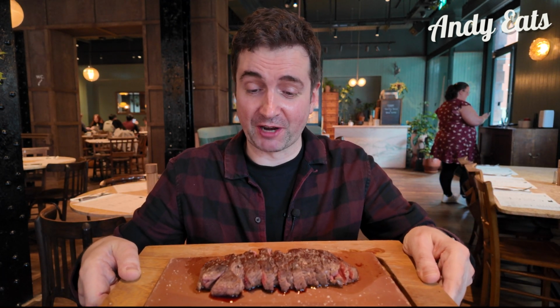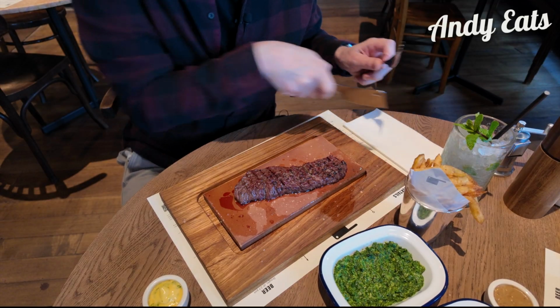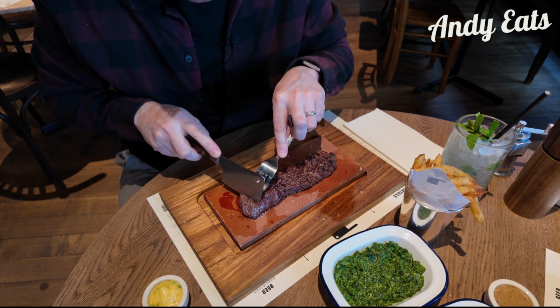The normal one, which you get for £14. Looks pretty nice, looks really tender, really juicy. Can't wait to try that one. So first off, I'm gonna cut the Scottish Bavette, medium rare, like I said.